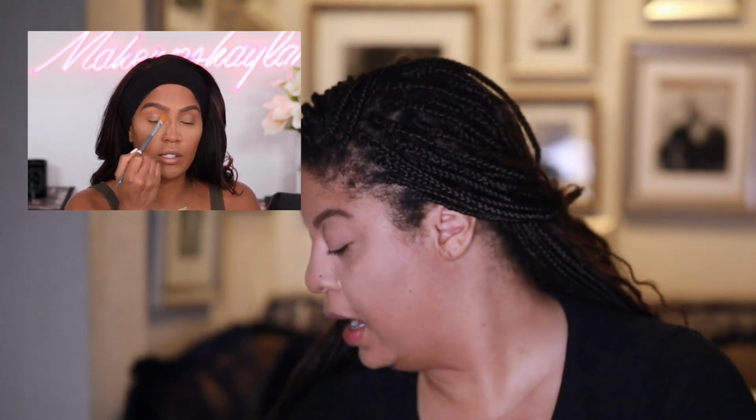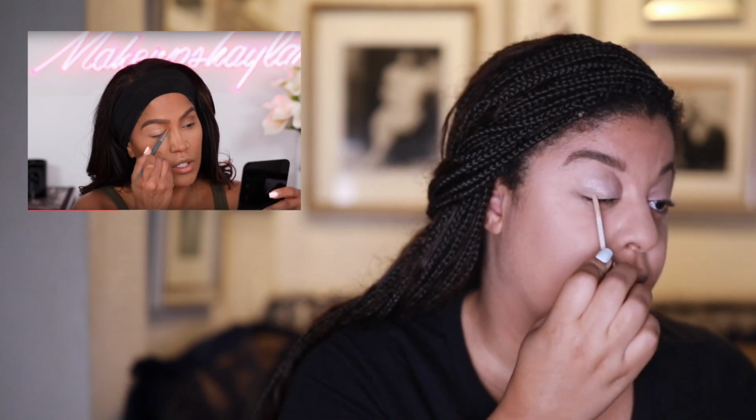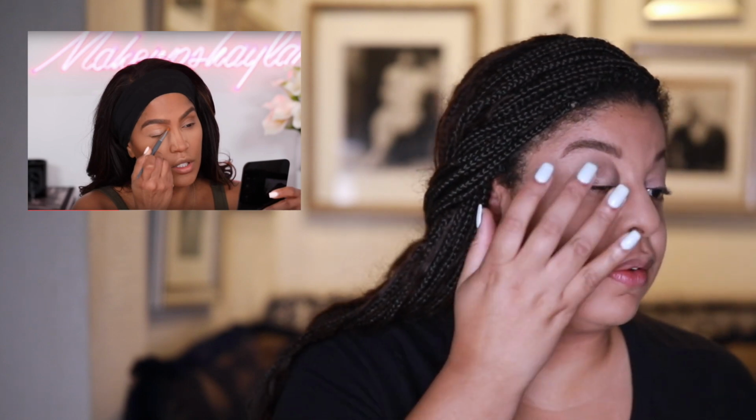We're gonna keep going. Eyeshadow base. And she kind of just went all over the lid. I don't know if I'm really supposed to be using this as a means of spreading. So maybe I'll use my finger a little bit too. What's next?